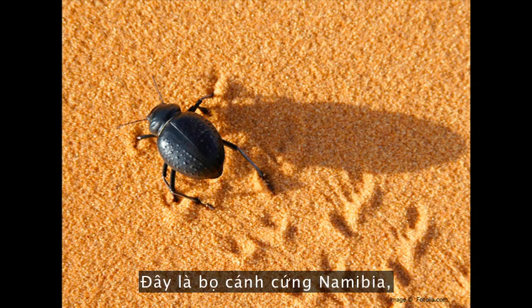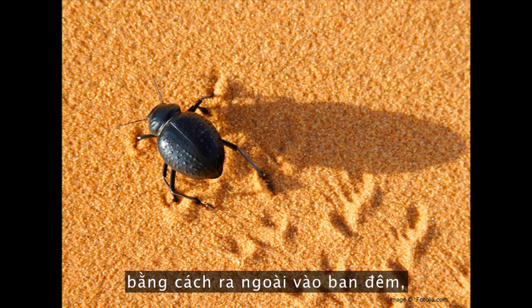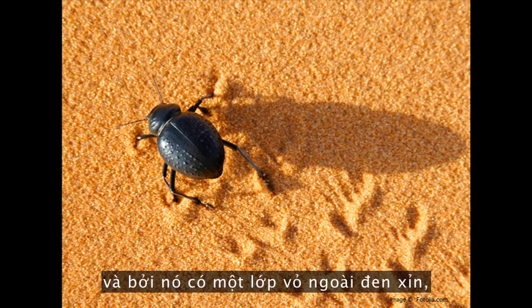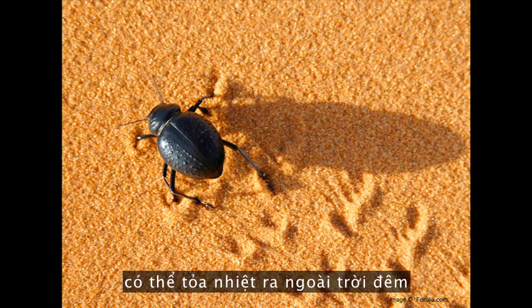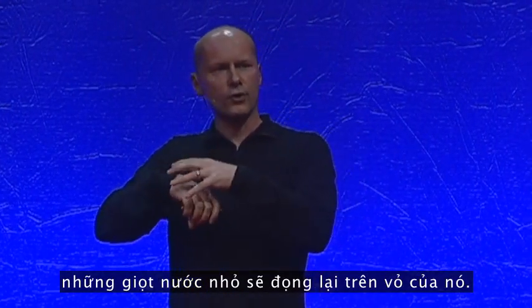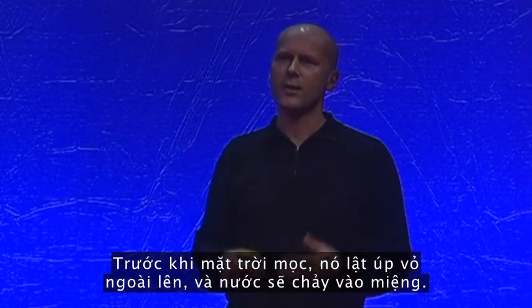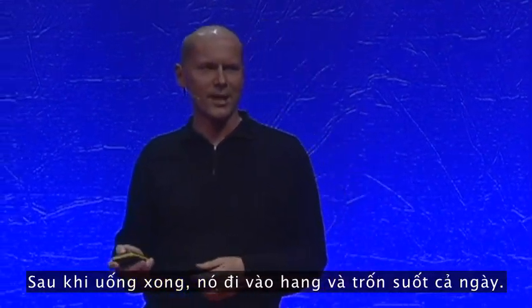This is the Namibian fog-basking beetle, and it's evolved a way of harvesting its own fresh water in a desert. The way it does this is it comes out at night, crawls to the top of a sand dune, and because it's got a matte black shell, it's able to radiate heat out to the night sky and become slightly cooler than its surroundings. So when the moist breeze blows in off the sea, you get these droplets of water forming on the beetle's shell. Just before sunrise, it tips its shell up, water runs down to its mouth, it has a good drink, goes off and hides the rest of the day.